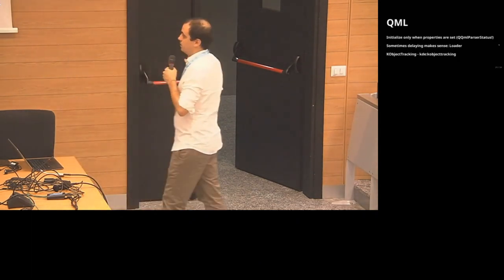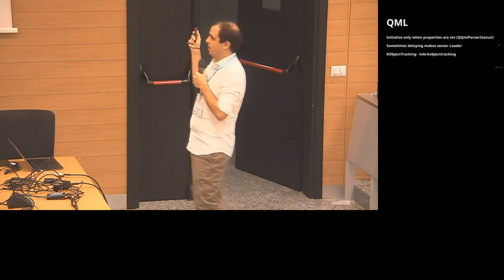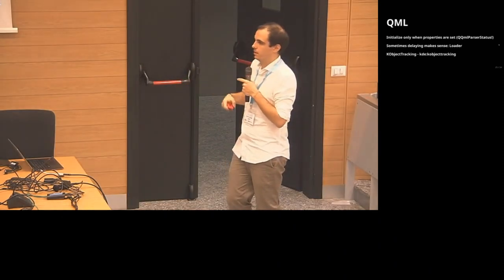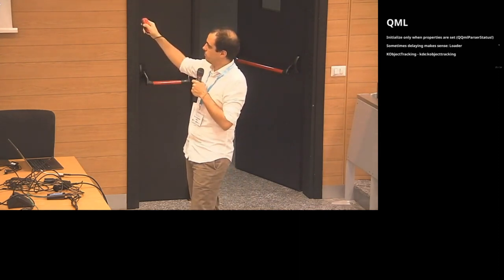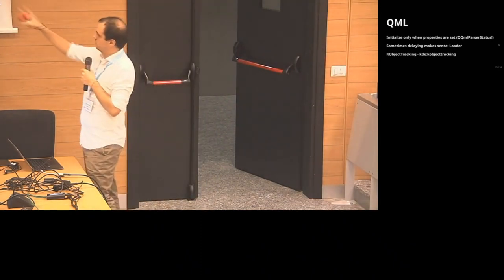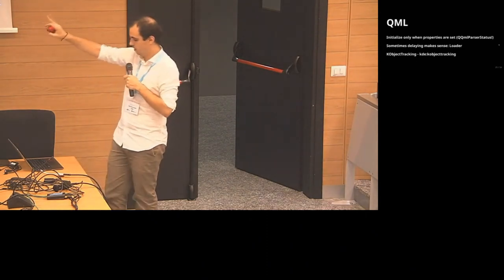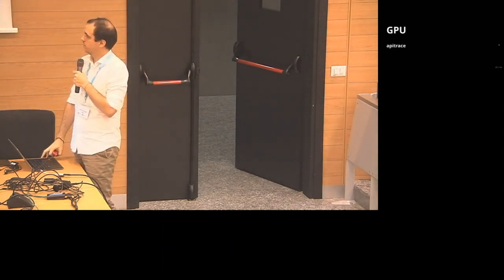QML is something we use a lot. We need to remember to only initialize the objects when all of the properties are set. It's not fun that we spend all of the time with properties changing quickly. We can delay things using the QML loader, and there's key object tracking. I am actually out of time, so you can look at my blog for what it's about. But if you use QML, I think that it could be interesting for you.